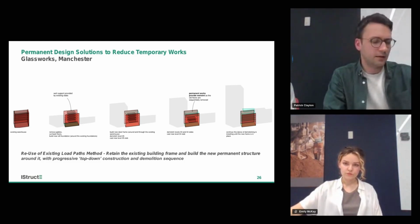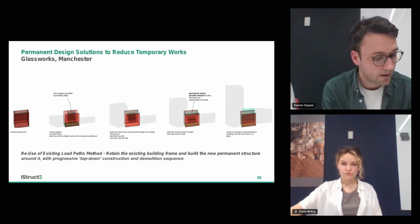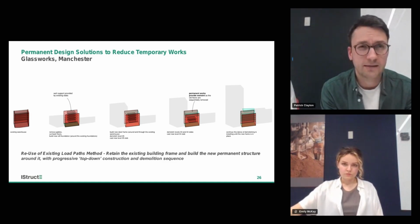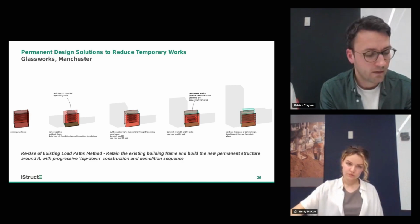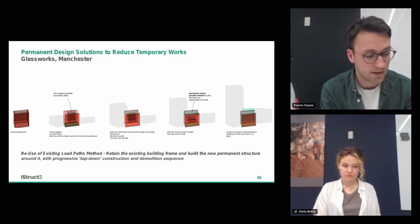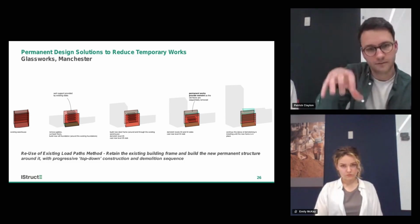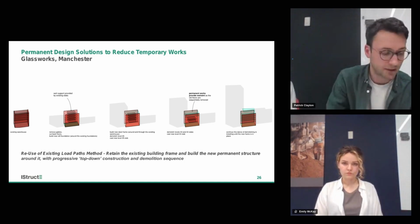But yeah, essentially, I think the way to describe the approach that we took in the end was that we really resequenced the works, and basically retained the existing building frame for as long as possible. Did enough demolition of it to allow the new permanent structure to be constructed, in terms of its foundations and columns. And then we progressively did a demolition and new build floor install from a top-down construction and demolition sequence.